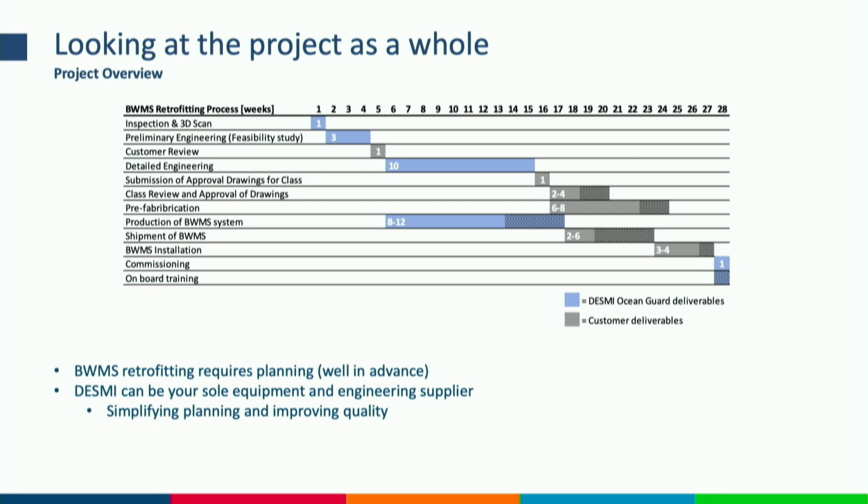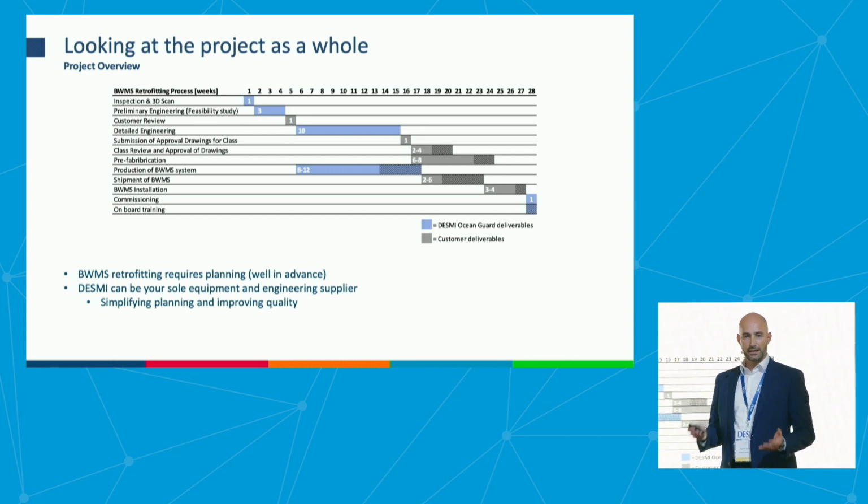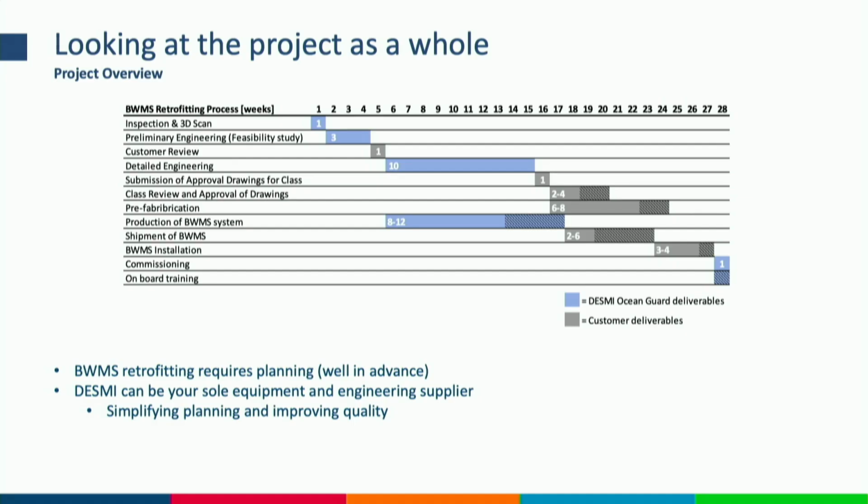If we consider a retrofit project of a ballast water management system, it is really quite a substantial project with a lot of activities going on. First of all, we have to inspect the ship. Often we do a 3D laser scan of the ship, and then engineering has to be made before we can start preparing the installation of the system. There's class approval involved. We supply the equipment, and after that, the system has to be commissioned and put into operation. And then, last but not least, we also have to make sure that the crew on board the ship are trained and can actually operate the system.